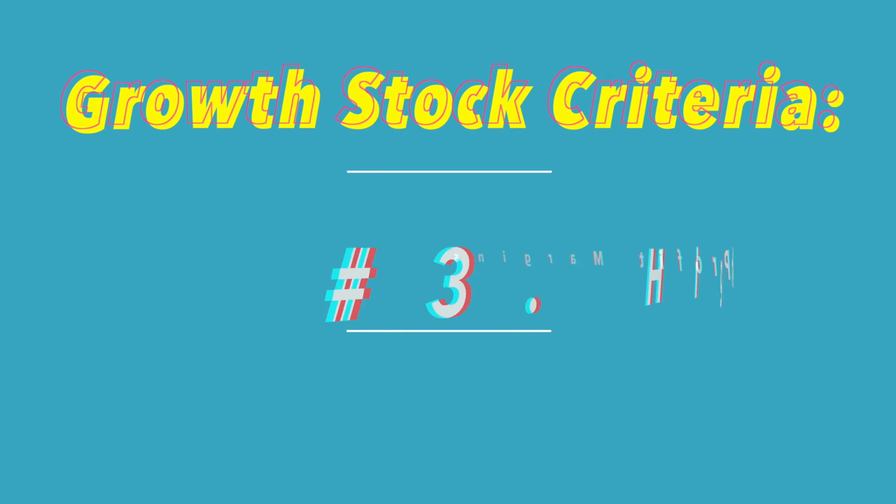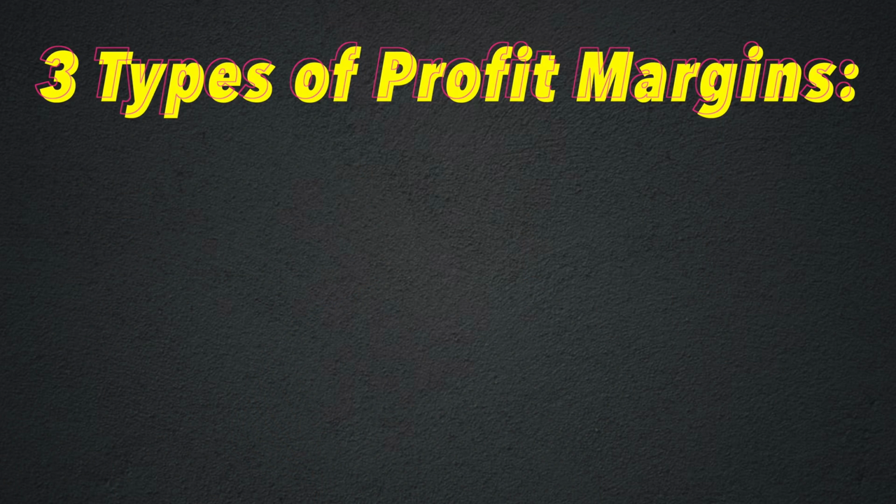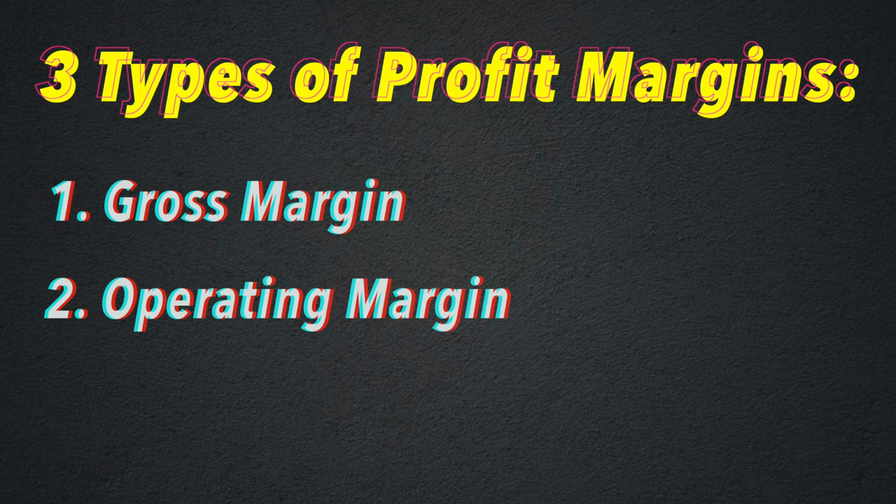That leads me nicely into my third key criteria for picking growth stocks, and that would be profit margins. While high revenue growth is very important, if a company can't generate profits from that revenue, it's basically useless. So in this section, I'll be explaining what you should be looking for in terms of the three profit margins, which are the gross margin, the operating margin, and the net margin.